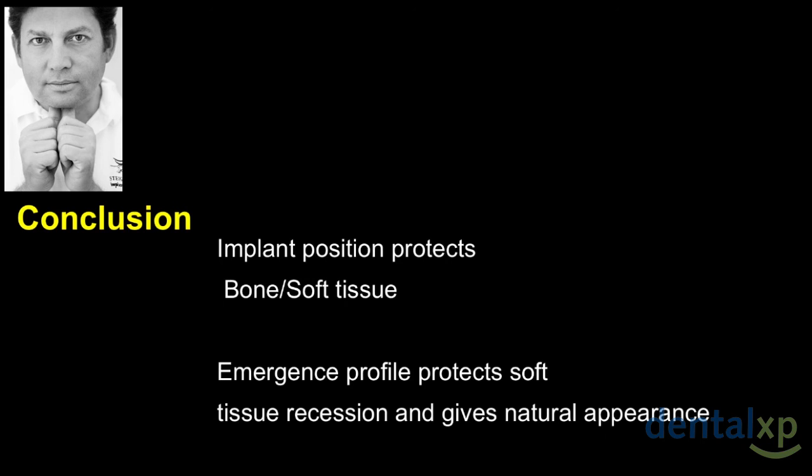And when you don't have the osseous base, you have to create that osseous base, and when you need the interproximal bone to maintain that soft tissue in multiple implants, you can create those.